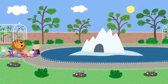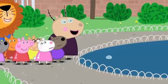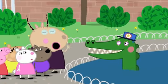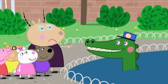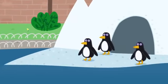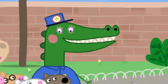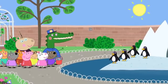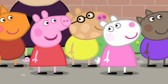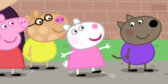Carefully into the water. I can't see anything. There's nothing in there. Wait, I think I see something. Hello, I'm Mrs. Crocodile. I'm the keeper in charge of the penguins. Ah, penguins! Adorable, aren't they? And now it's their feeding time. Penguins eat fish. Ooh. Penguins are very good at catching. And waddling.